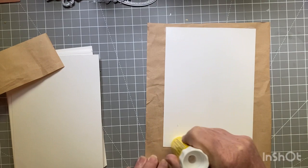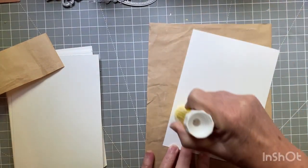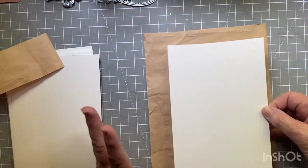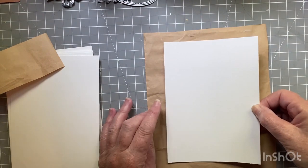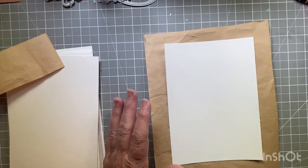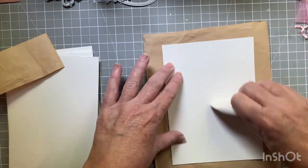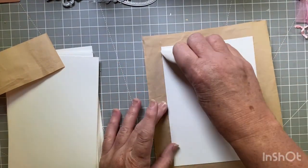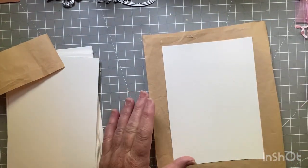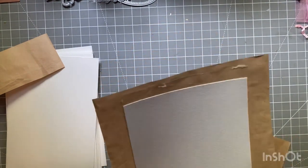Make sure I get all the corners really well. Next year I'll know to order. I saw the big Get Messy book that they were selling, but I didn't see the $15 one for this. And I would have ordered it, honestly. All right, this is going to have to sit under some books when I'm done. Love this little tool that I got. All right, I'm going to do the corners.